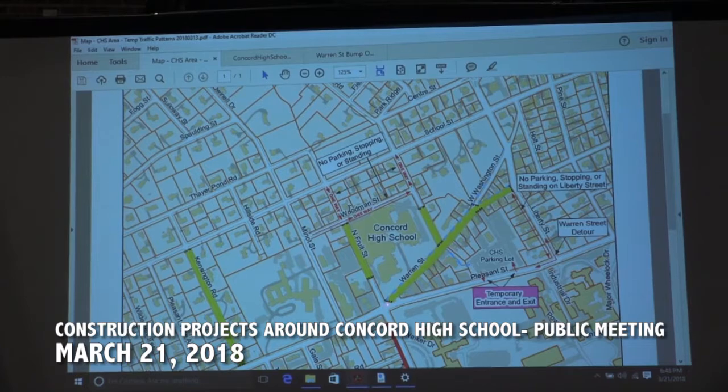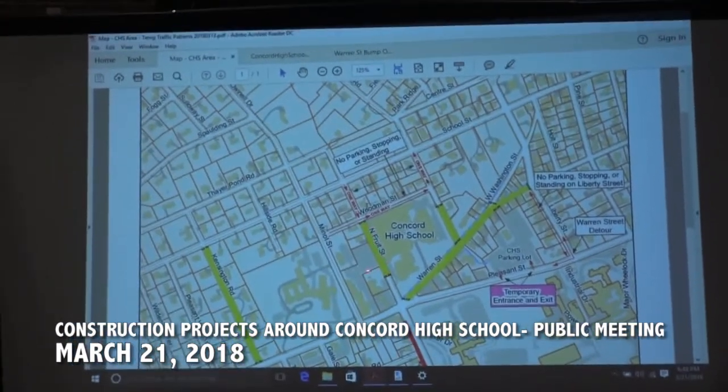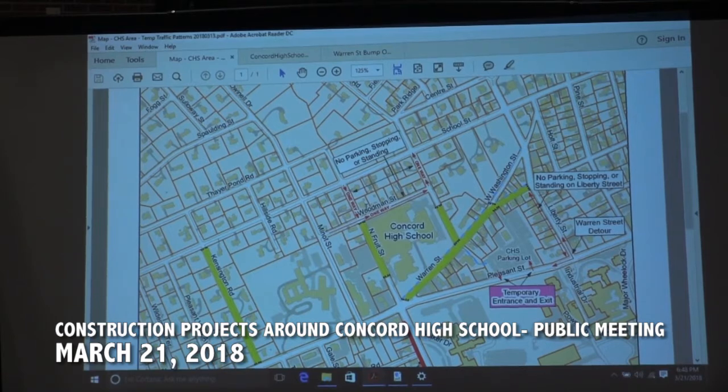When we're done with Warren Street, and then we do the North Fruit Street closure, the detour here will go, and the traffic light will probably be able to go by itself during working hours. So it'll be kind of traffic as usual in that case during the working hours. So that's kind of how we'll work there.